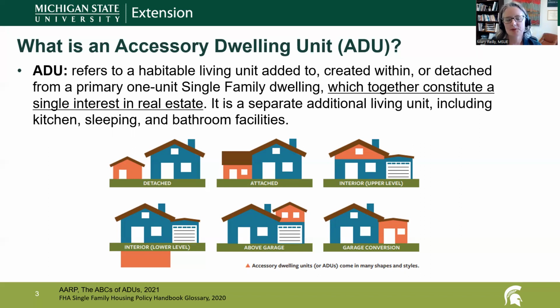But what I most want to point out here is that you can look at all the configurations that ADUs come in. Maybe they're internal to the building. They can be a detached ADU. They can be the top level, the basement level, a converted garage or above the garage. So you can see there are many different forms that ADUs can take. The AARP has developed the ABCs of ADUs. It's a nice little document, so I highly recommend taking a look at that. That's where I got this image from.